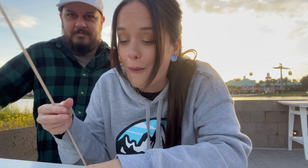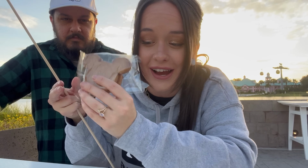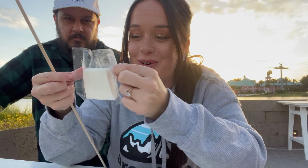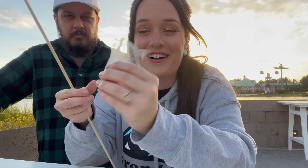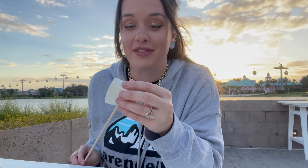I'm realizing these are like the complimentary marshmallows that you can get just for free. The ones that come with the actual Mickey kit and your chocolates already inside with the graham cracker, but this one's cool. It's like a huge square marshmallow. So we gotta do this one. The square one is definitely a little awkward to put on, and they said this is a homemade marshmallow so that it's gonna melt really quick. It's different than the industrial ones, I guess.